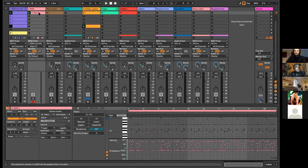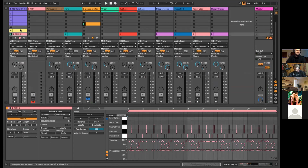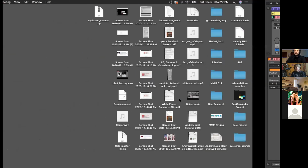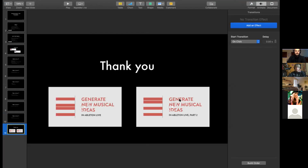So we can take a look, and if I want to play that back, I could bring it back over to my 808, and I'm like, okay, this is the one I want. And really, this is all generated from a single bar clip, so 1 bar. Okay, so those are some of the new ways to take advantage of randomization and probability.